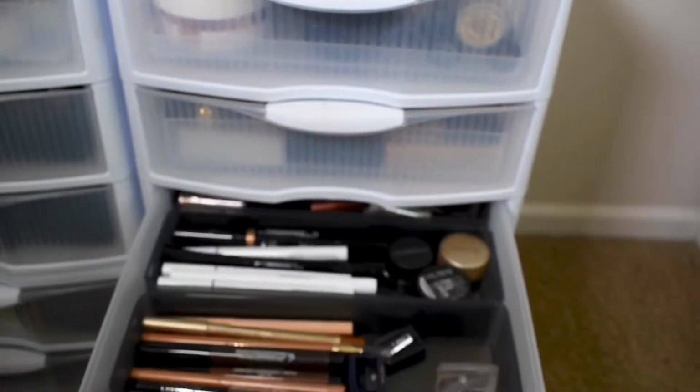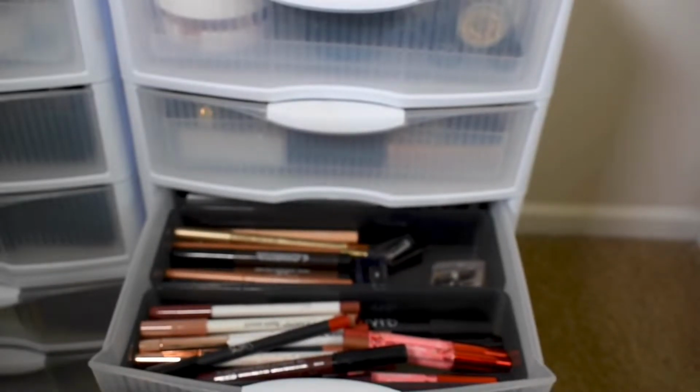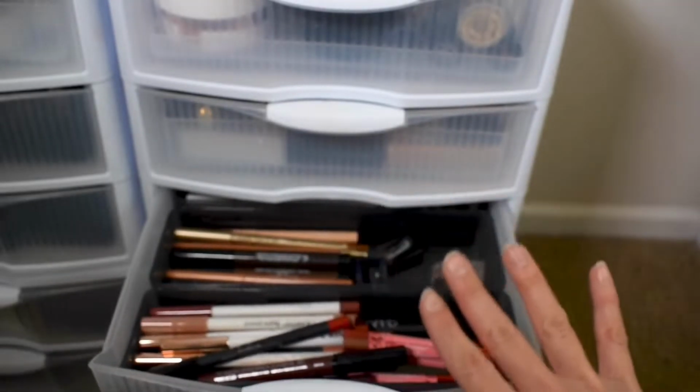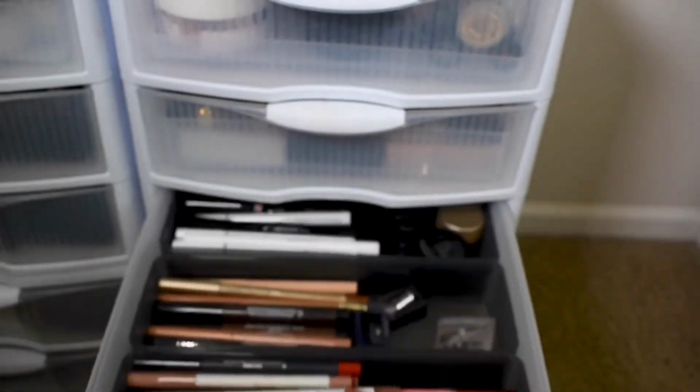The third drawer is one of my favorites. I don't know why, because I'm boring and nerdy probably, but I love how organized and clean this looks. So these are all my lip liners here. And then we go further back.